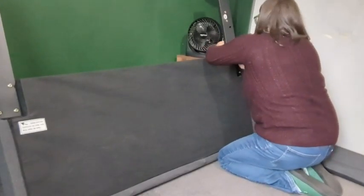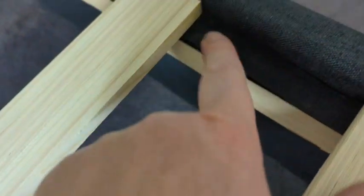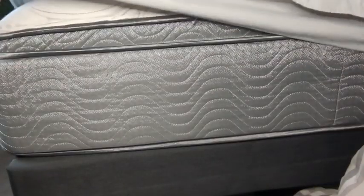It was fairly easy to put together. It took me about an hour by myself. It is very sturdy. The whole base is made of stainless steel, so it feels very strong and intact. I also love the slats, how they are Velcro all the way down, so you don't have to worry about those shifting under your mattress.